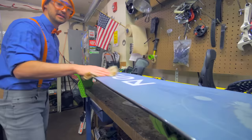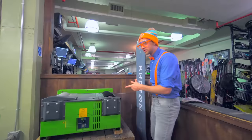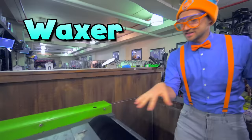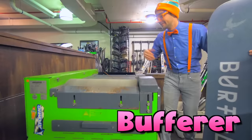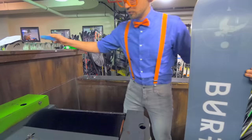So now I have a really cool machine to show you. Come over here. Whoa, you see this? This is a quick waxer. See, this is what applies the wax. And then back here, this is the bufferer. So, first thing you have to do is take some blue wax and run it right there, which is really hot.